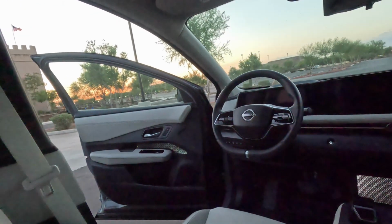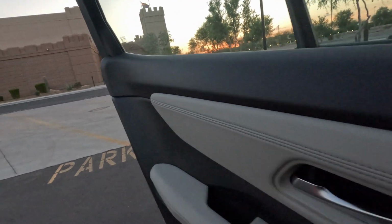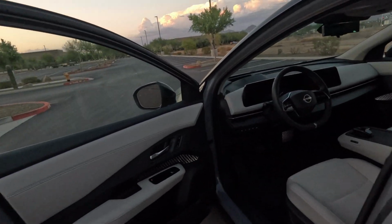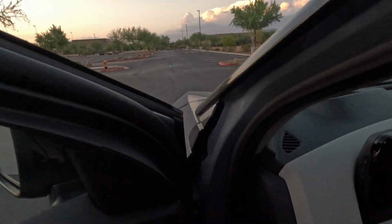I could spend a lot of time back here. I think the seats are fairly comfortable, and it's just a nice experience, not to mention with the added ability of the things like the heated seats. I would say this is like a luxury car, and the price is not so much on the luxury side. It's a very, very nice vehicle, but let's go ahead and take a look here at the front and see what's going on. So let's get out of here, go ahead and close the back doors, and let's see all the features of the Nissan Ariya.